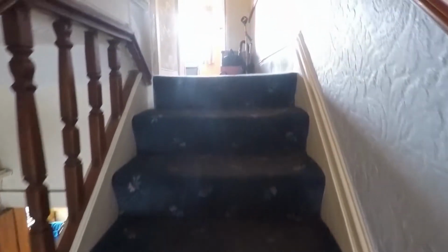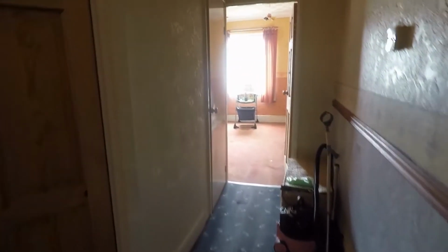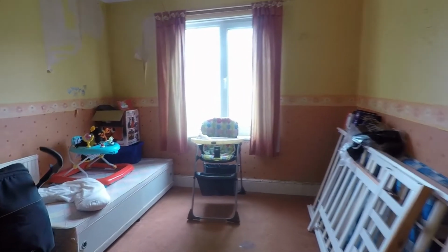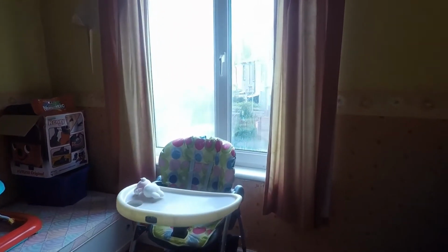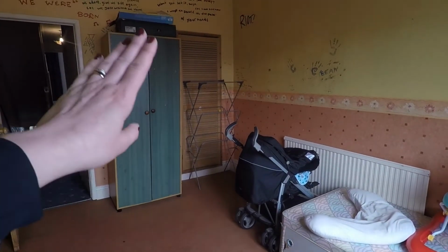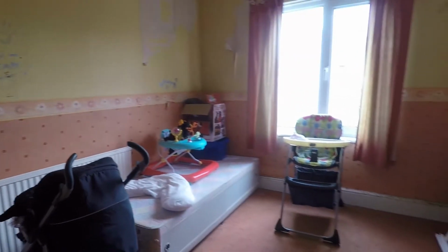On this level you do have 3 bedrooms and the family bathroom. We'll start off at the rear of the property. So you've got a good size double room. I will mention all the bedrooms are double in this property and you will benefit from high ceilings. This is located at the rear. You've got your window overlooking the garden. You also have your boiler located in the cupboard there. It's a good size double room, as you can see. You also have a storage area here, just behind the door.